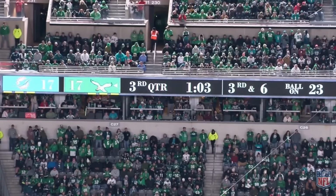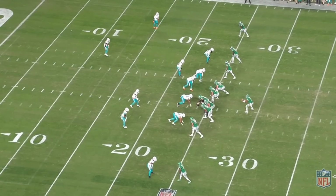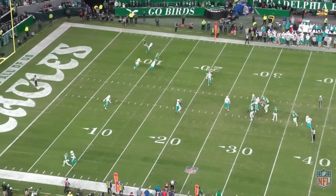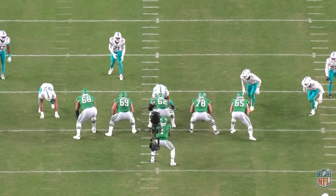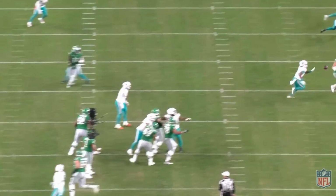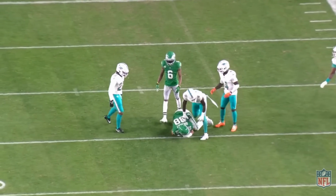Next one here, really nice 3rd and 6. We're going to work mesh here with the 2 number 2 receivers, the tight end at the bottom, coming under Brown. Nice little half rub. Nice balance to finish that thing off. Really nice job being able to call this thing versus the correct coverage. Catch man. Hurts puts it right on him. End up finishing that thing for a first down.